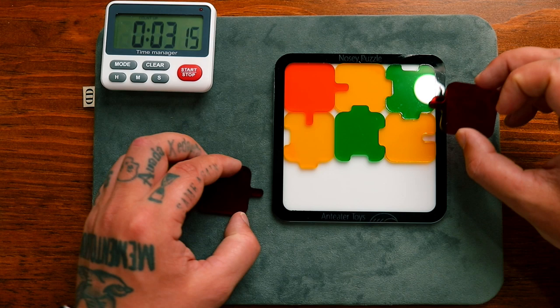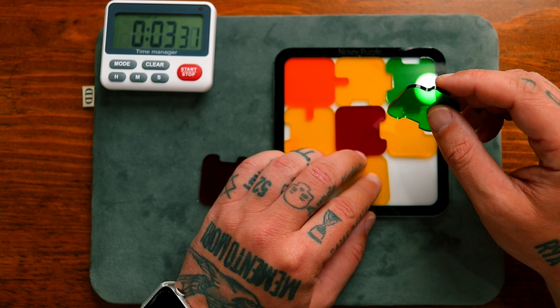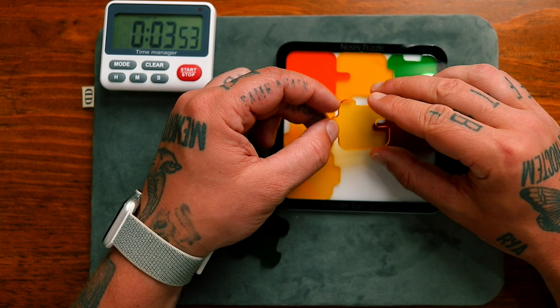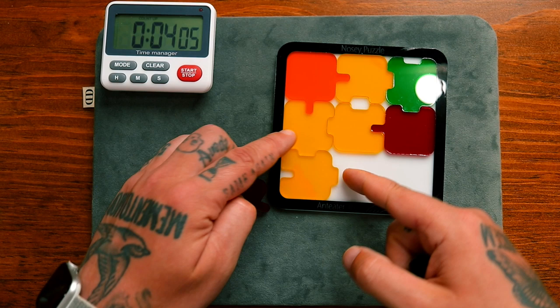I'll tell you what, maybe this one in here, like this. That's definitely not gonna fit there. The whole point is to make everything fit without anything protruding. Do you just randomly stumble on it? Is that how this works? This one can rotate like this. Oh no, that doesn't work.